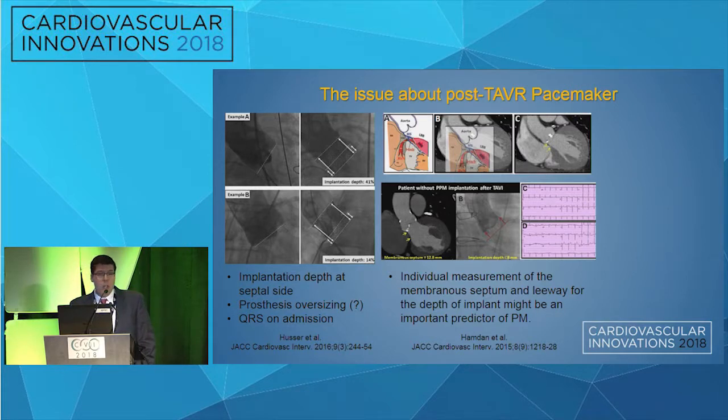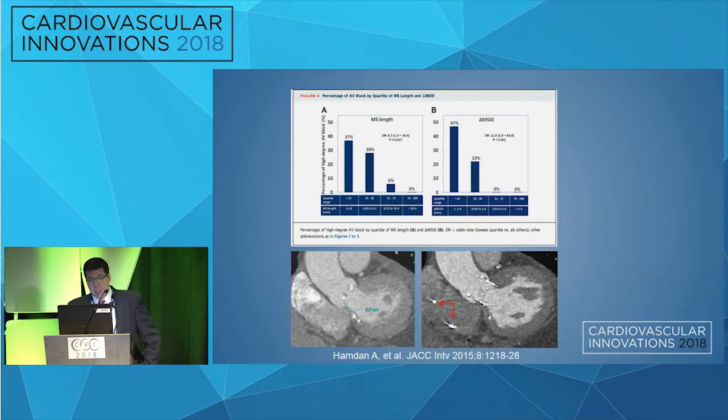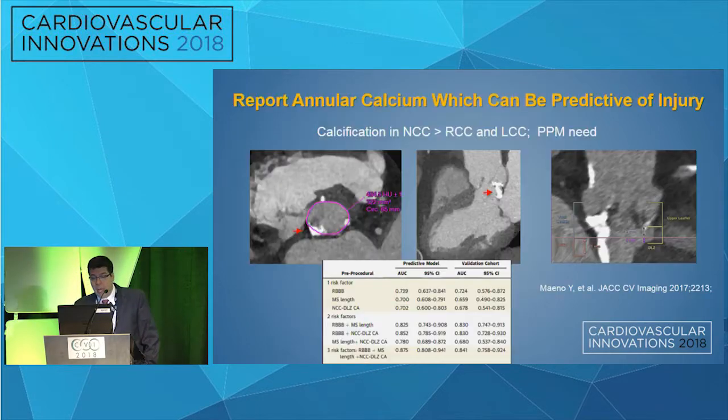And this has to do with not only predisposing factors such as right bundle branch block, which obviously increases the risk, and prosthesis depth, but obviously the membranous septum length. Obviously, this is just one measurement, and this work by Hamdan has shown that if you have a shorter membranous septum, and they saw here this cutoff of about 8 millimeters, it was associated with a higher likelihood of pacemaker implantation. This is a case that we had, as you can see, this short. The septum was quite short at 5 millimeters. Prosthesis depth was lower than ideal, and the patient ended up with a pacemaker. So we need to refine better, have a better angulation, and have a better perspective on where to deploy an implant high.